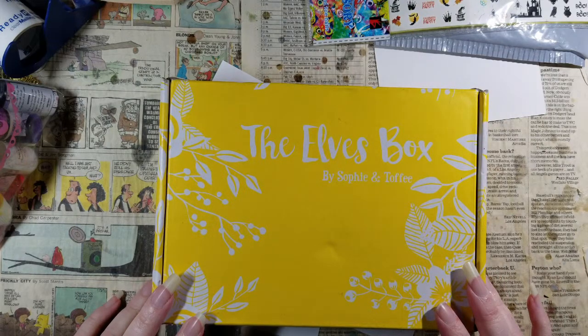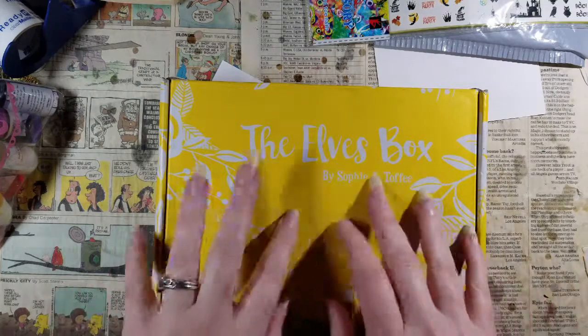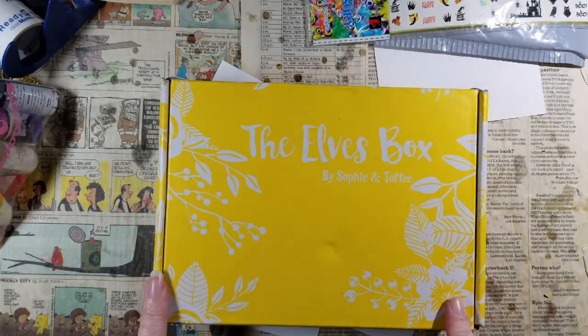The tracking information was a little bit off, so it came, I think, on Saturday, but I was at a gaming convention, and when I got home, it was super late and I was exhausted. So it is now Monday. I have the box, obviously, and I believe this is the January Elves Box from Sophie and Toffee.